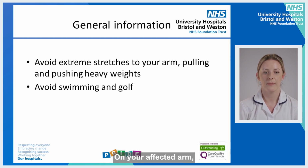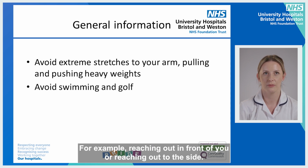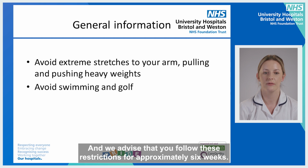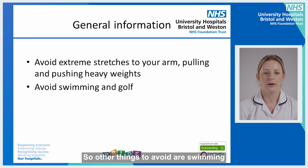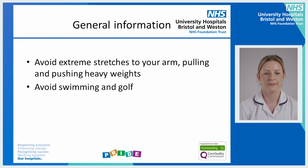On your affected arm, we advise avoiding movements that produce an extreme stretch of your arm, for example, reaching out in front of you or reaching out to the side. This is in order to help the leads of the pacemaker embed into your body, and we advise that you follow these restrictions for approximately 6 weeks. So other things to avoid are swimming or golf and pushing and pulling heavy weights.